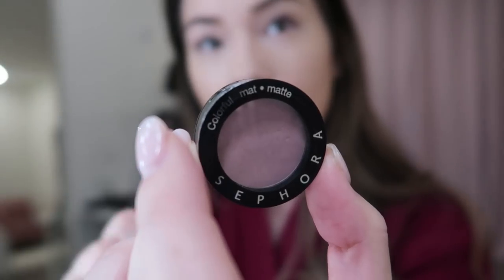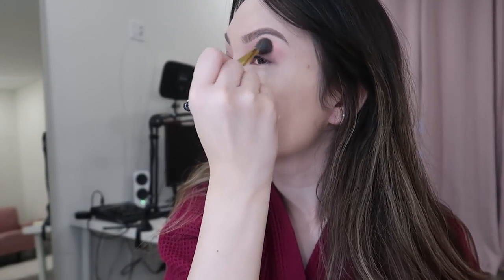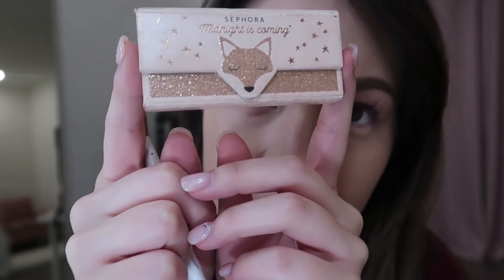I use this. It is from Sephora and it's called Scented Candle. I just take this base color and I put it everywhere. And then I go in with this, literally, it's like the tiniest. I don't know if it's even good. My mom happened to have this and gave it to me as extra, and now I just use the brown in it. So I just go in with brown. Any brown, doesn't matter what brown, doesn't have to be this brown.